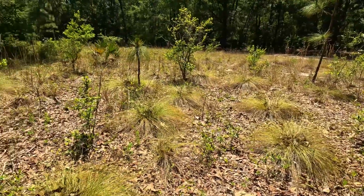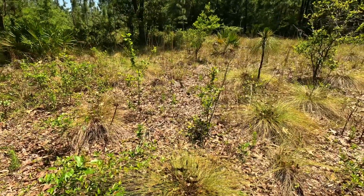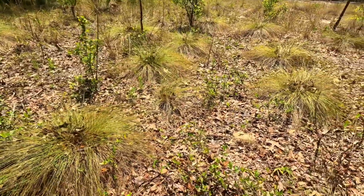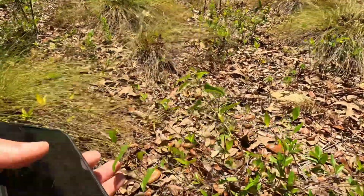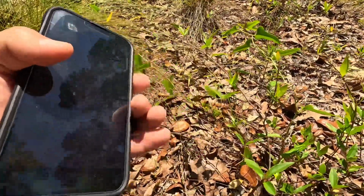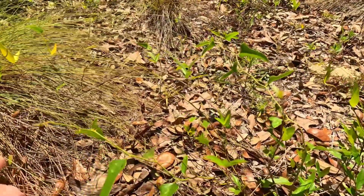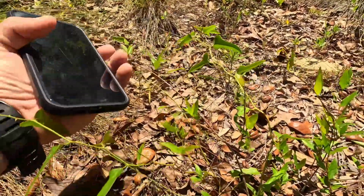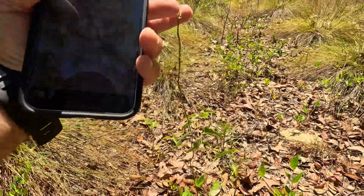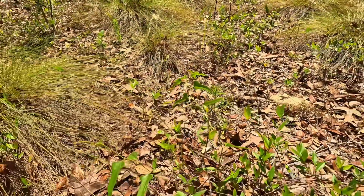There's another one that says evidence of a plant that has been eaten by animals. And I know that deer love these right here. They are called greenbriers. And I don't see any. Actually, here it is. See how there's no leaves on this one right here? So I'll take a picture of that one.